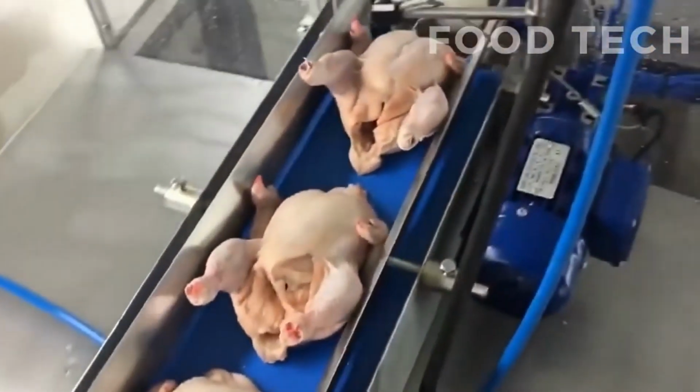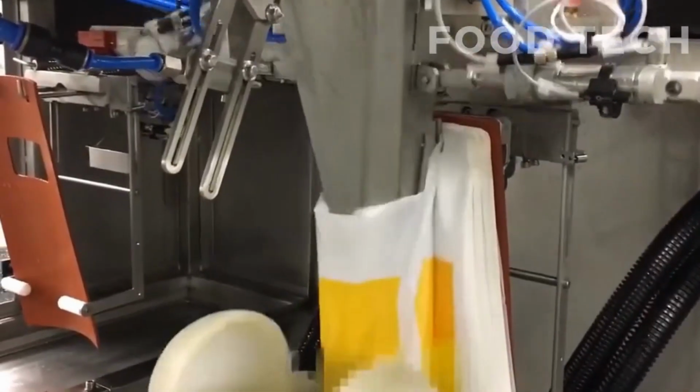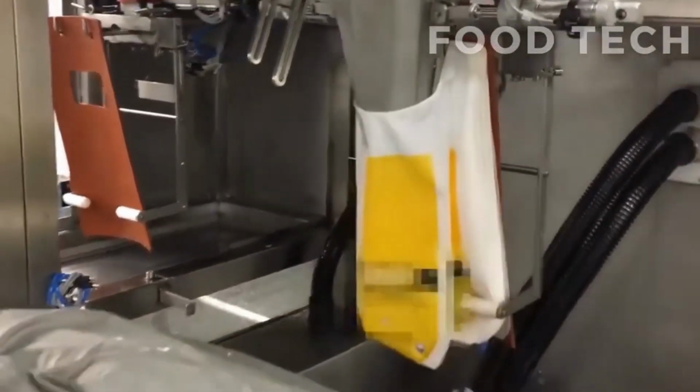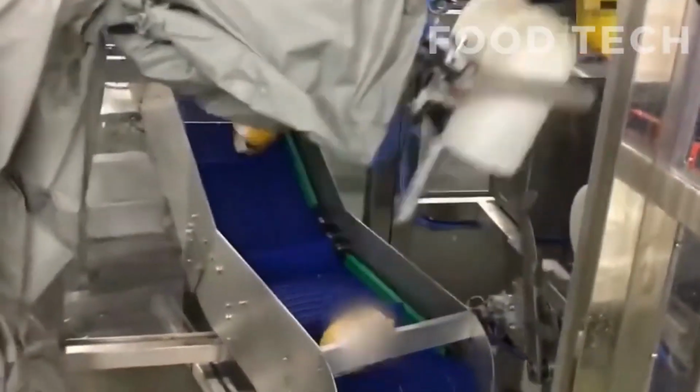Once the turkeys are processed and packaged, they are carefully loaded onto trucks and shipped to various destinations, including grocery stores, markets, and other food service establishments. These delicious Thanksgiving and holiday turkeys are now ready to be enjoyed by consumers around the world.